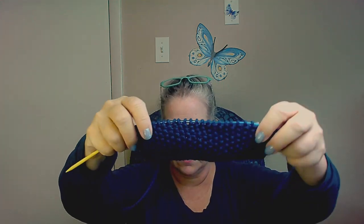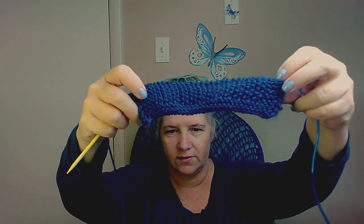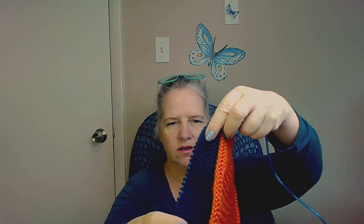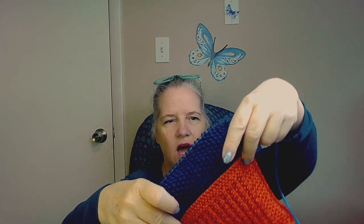Then the next square is in progress. And of course it's got the same border stuff. This is the seed stitch. It seems so much wider. I don't know if it's the yarn or just because I have it on the needle. My OCD is not liking this project.